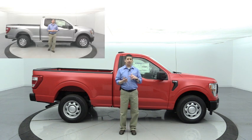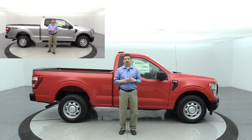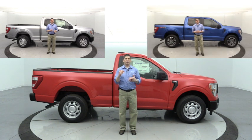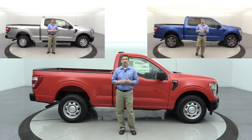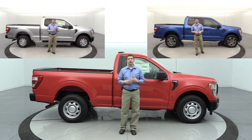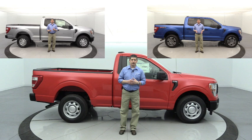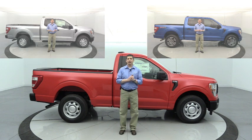You can also get a super cab, which we're going to bring in here in a little bit, so I'm giving you a clip from that part of the video, as well as you can get the Supercrew. Again, we're going to bring a Supercrew in later to go over some features on that one. So you have regular cab, super cab, and the Supercrew versions, as you can see in that video clip. Also, you can get it in either 2-wheel drive or 4-wheel drive, and all 3 of those cab configurations will have a short bed and a long bed option.